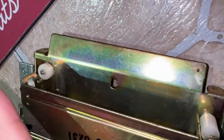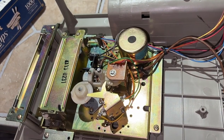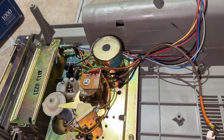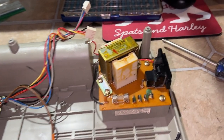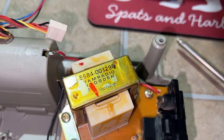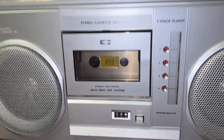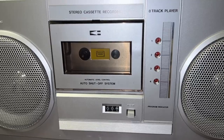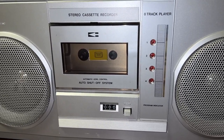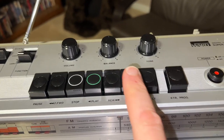But I cleaned all the surfaces. And I don't think it's ever been serviced since it was brand new. There it is, reinstalled. It actually just mounts to the back cover. And it has a TAM radio transformer, very good transformers used in audio equipment. But as you can see by the features on the front, it has automatic level control, obviously, and an auto shutoff system. So you come up top here, and I like how these are colored.